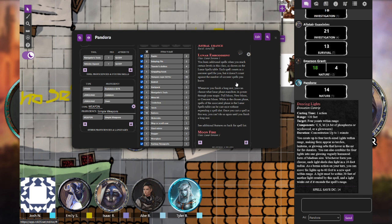Exactly. I can just cast Sanctuary on myself and just stand out in the middle of a fucking... No, I'm not gonna do that. It would be funny, though. No, I like the rope and bell idea. We got the goods.